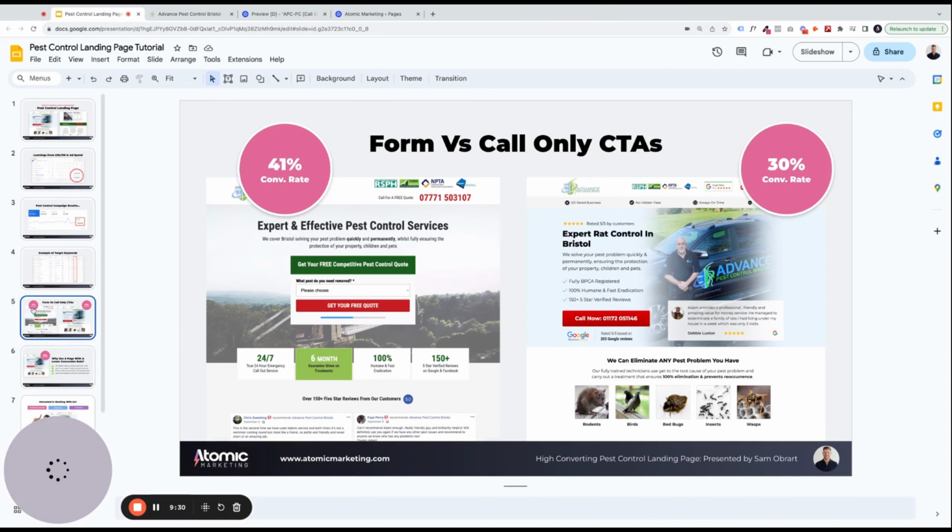So if we come back to this presentation here, you can see one of the different variants that we were using previously in this campaign, which was a form. I know in the example I provided, it was a phone call CTA was our main call to action. And you can actually see here, we've got a 10% or 11% less conversion rate on it.